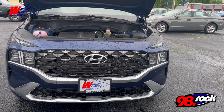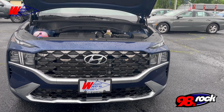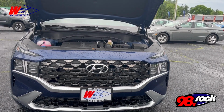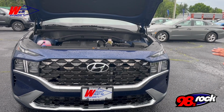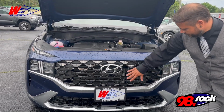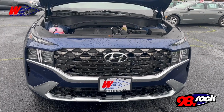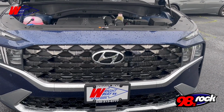The brushed aluminum looks really cool for the chrome. And there's some chrome delete on this one. As we take a look at the sides, it's not overly flashy, which is what I like. Yeah, and this is all special to the calligraphy. So this grille and this chrome trim down across the front is all just for the calligraphy. You'll notice the cladding along the side of the vehicle is all color matched.